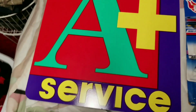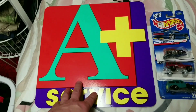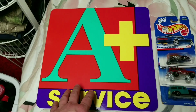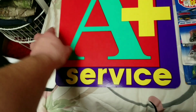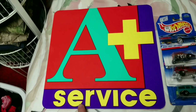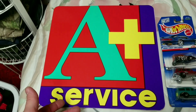So I saved that too. And then the A+ service. This was under a glass panel on the registers there. Every register had one. And it was awesome because with a key, I was actually able to pull the glass up and out and just pull this right out. And there's nothing wrong with it. It's in great shape, so I figured I would do that to preserve this too. I only took one. I have that and I love this. I think this is great.